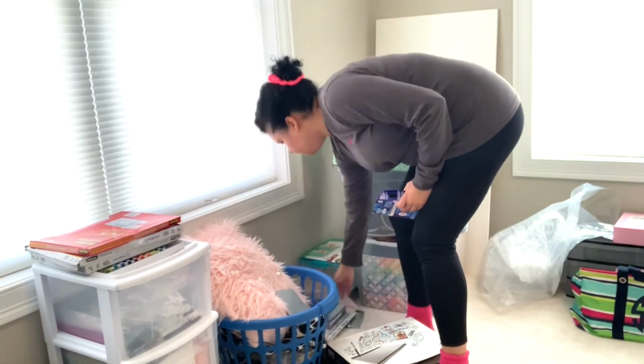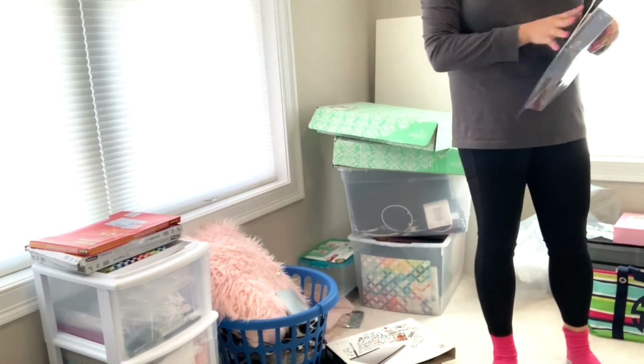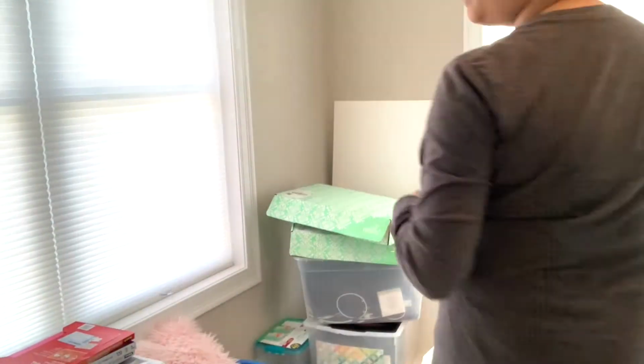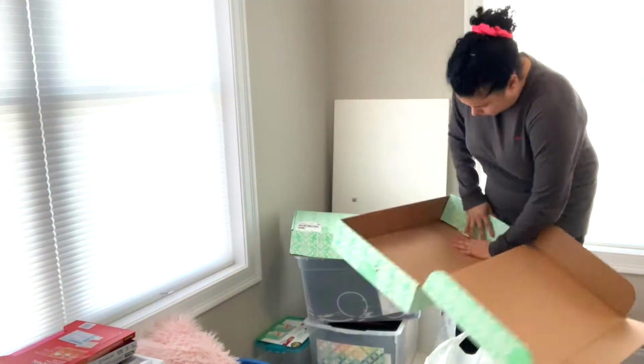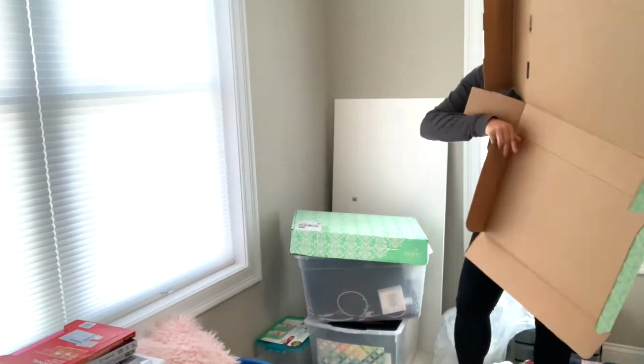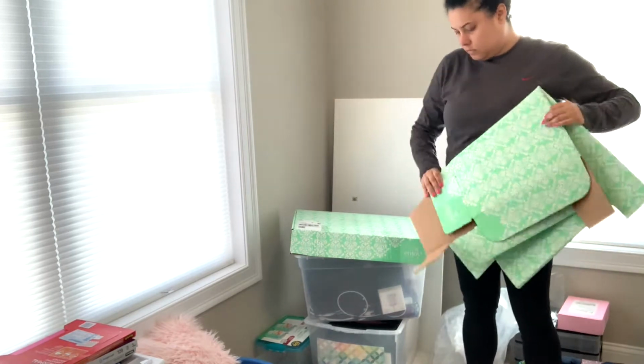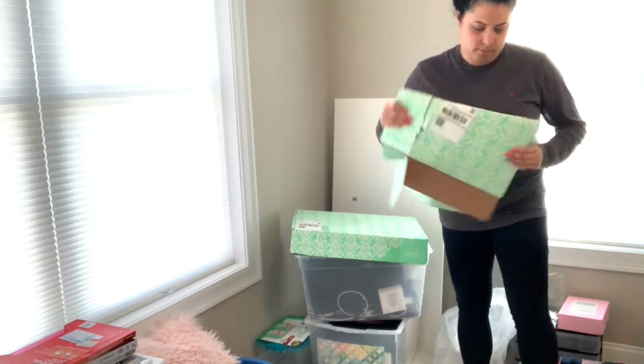Next is this corner. I've had this corner like this for months now. Every time I get a package or I get something in the mail, it just gets dumped here. And I also have a lot of random things that I just don't know what to do with or the best way to organize them. So if you do have any suggestions, please feel free to let me know.